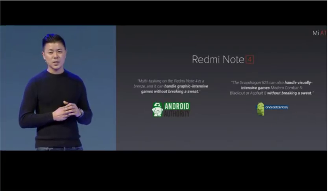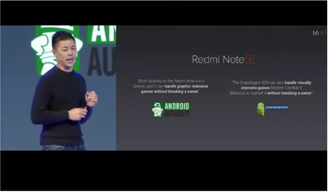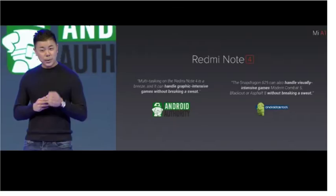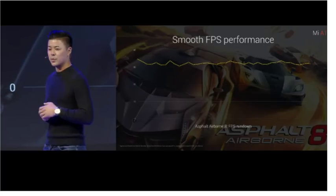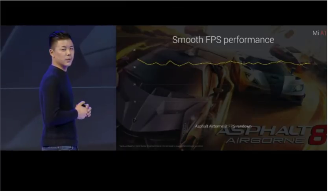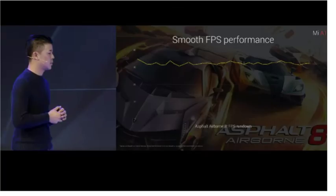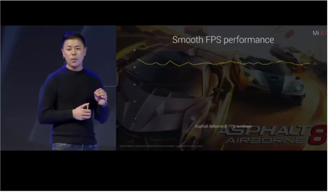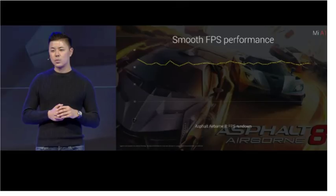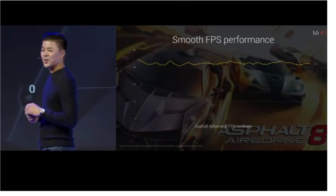Snapdragon 625 can handle visually intensive games without breaking a sweat. So we decided to put it to the test with Mi A1, and we played Asphalt Airborne 8 for over an hour. You can look at some of the results that we got here. Mi A1 averages above 30 frames per second without ever stalling. It's very impressive for a visually intensive game like this.